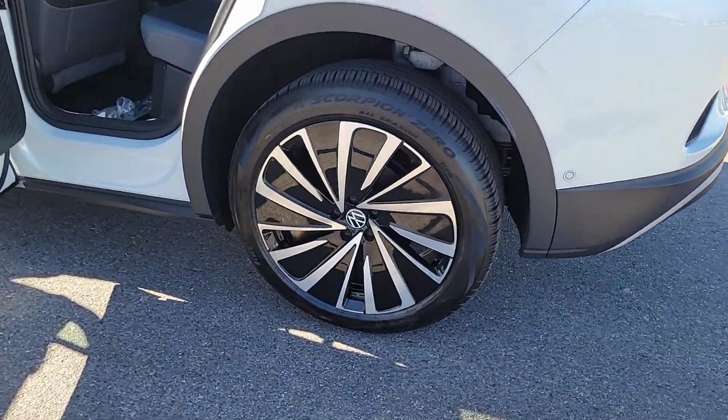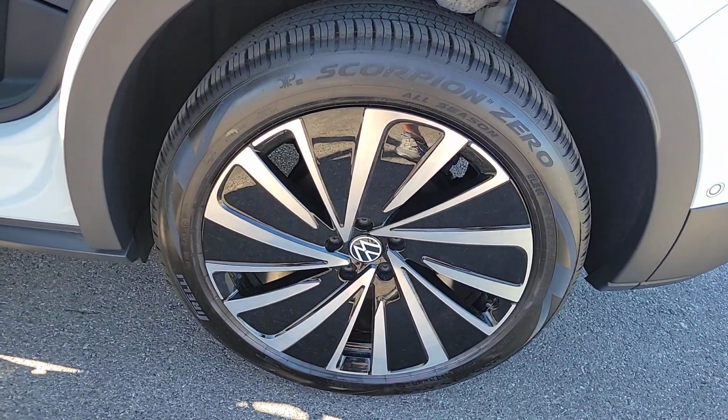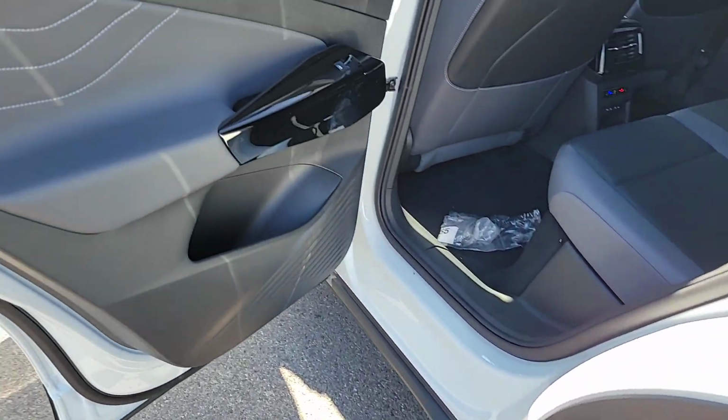EV efficiency intersects with SUV convenience in this striking ID.4. See for yourself when you take it out for a test drive.